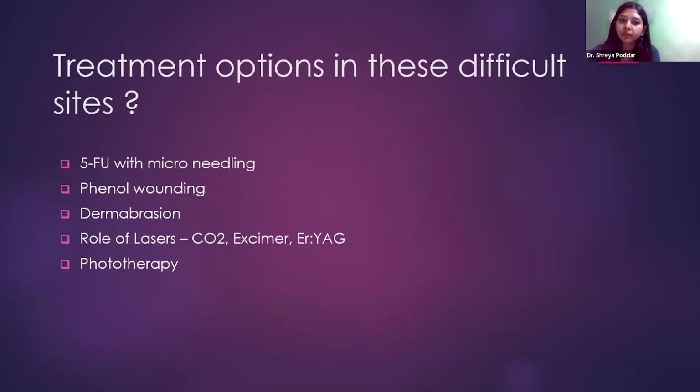The only complication is the pain, which is complained of by not all, but a section of the patients. But on the whole, because this is an area which is not very amenable to repigmentation with many other different kinds of therapy, particularly tofacitinib and those things, basically because these are absolutely unexposed areas, I think you have to think out of the box in these situations.